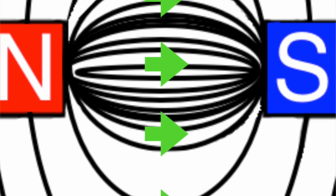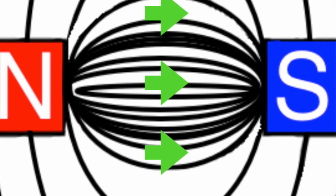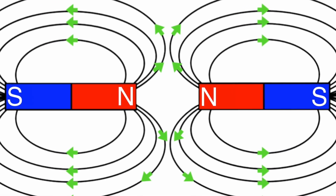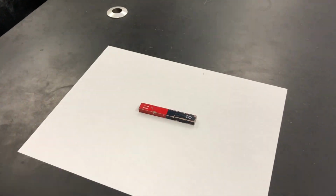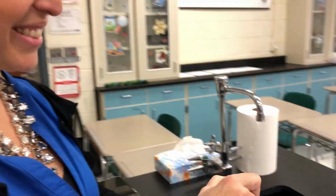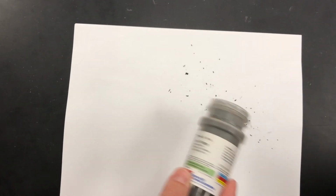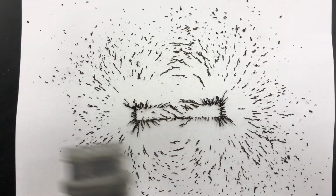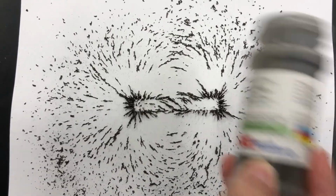Opposite poles of a magnet attract each other because their field lines attract. With like poles, their field lines want to stay away from each other. You can even see these field lines if I sprinkle some iron dust onto this piece of paper. Notice how the field lines are jammed in at the poles. This is why magnets are strongest at their poles.